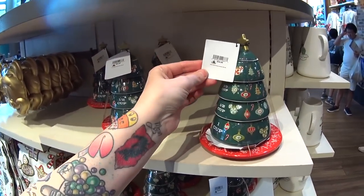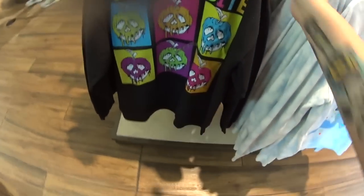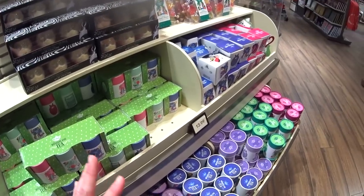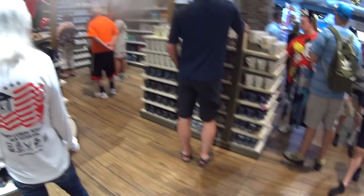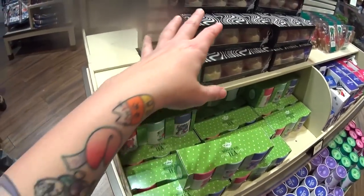This is a measuring cup set. It's $34.99. Oh, look at this. This is $52.99. It's a sweatshirt, a pullover sweatshirt. I was just over here looking at the mugs to see if I could find any new mugs, and I didn't, but I saw this and I was like, what is this?